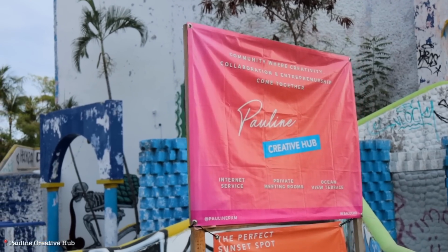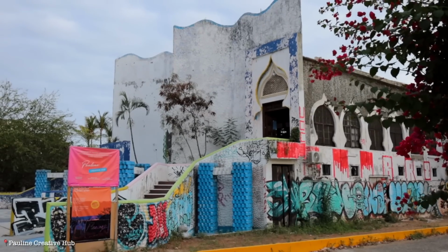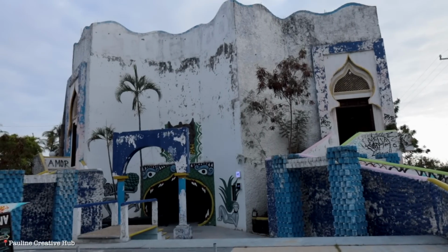Okay, so today I am trying out Pauline Creative Hub, which is one of the main co-working spaces in the Rinconada neighborhood, and I've been wanting to try this one out for so long. Just the exterior of it is so sick, and I've heard really good things, so let's go check it out.